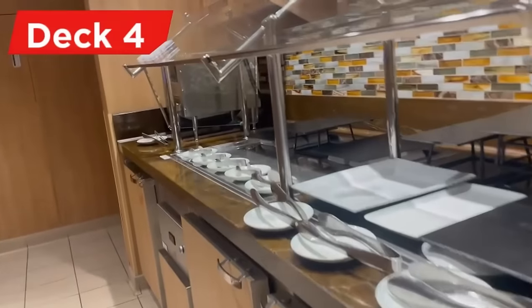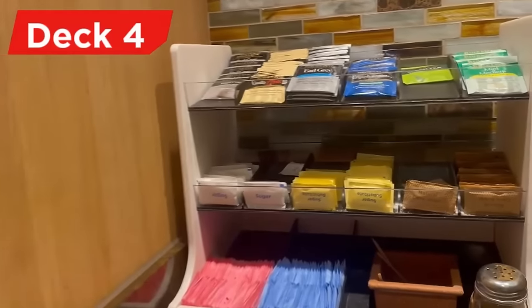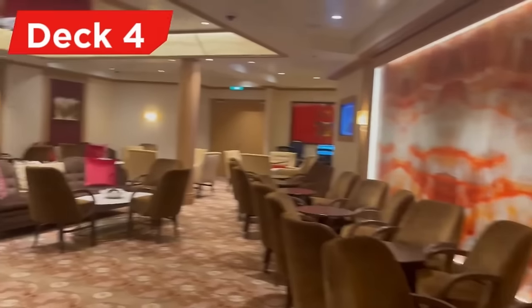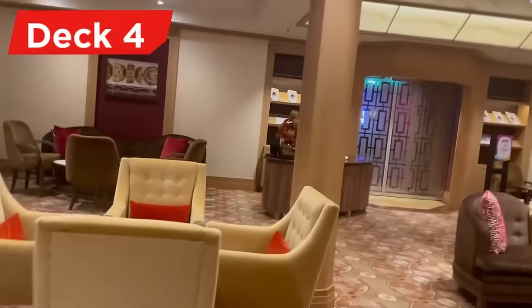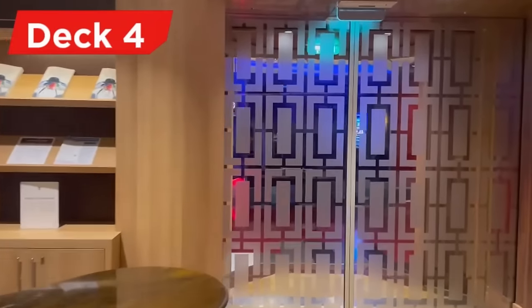To be a Diamond, you have to have 80 Crown and Anchor points. 1 point equals one night. Unless you're in a suite, then it's 2 points per night. Or if you're a solo cruiser, it's 2 points per night in a regular cabin, 3 points per night in a suite. And those points accumulate from cruise to cruise.